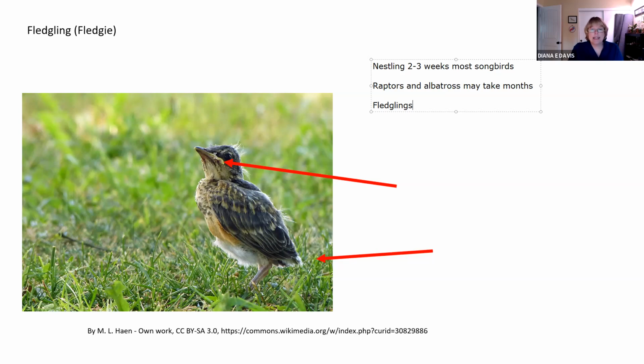The other thing we see is this tissue right here by the edge of the beak. So this is a soft tissue. It's called a gape flange. In order for the parent bird to put food in the baby's mouth, it has to open really wide. And so there's this soft tissue at the corners of the beak that allows the beak to open wider. As they mature, that soft tissue is no longer soft and flexible, and they can't open as wide. So these are the two things you look at.